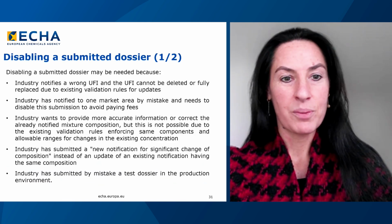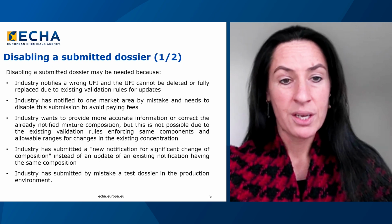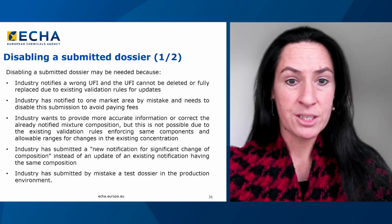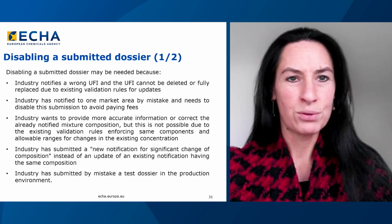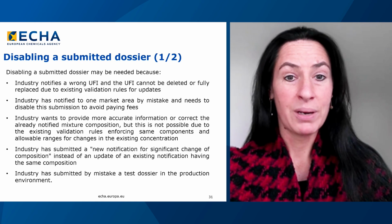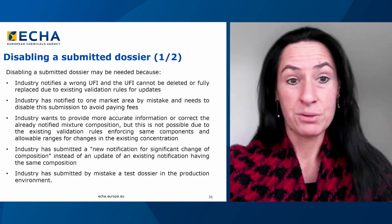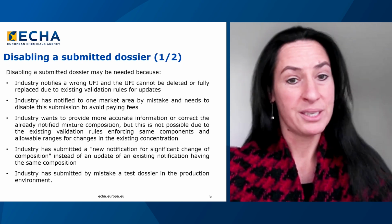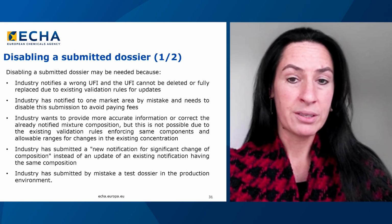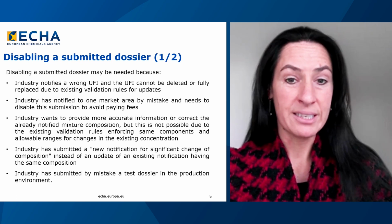Moving now to the description of the business requirements behind the disabling submission feature, we have to acknowledge that in the last year, we have received several requests from industry users to cancel, to delete, to remove dossiers from the ECHA Submission portal. However, ECHA cannot do that. First of all, because dossiers are submitted by industry and ECHA cannot delete something that was submitted by somebody else. But also because the ECHA Submission portal dispatches those submitted dossiers to appointed bodies and poison centers. And that's why the ECHA Submission portal itself cannot delete them, cannot remove them.